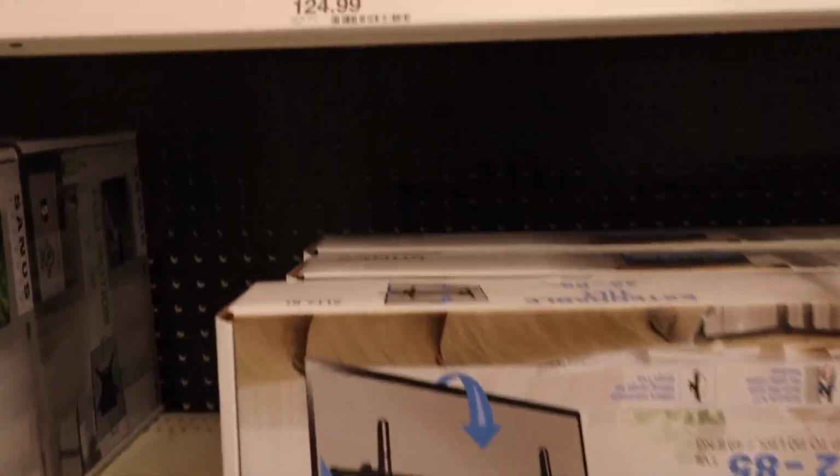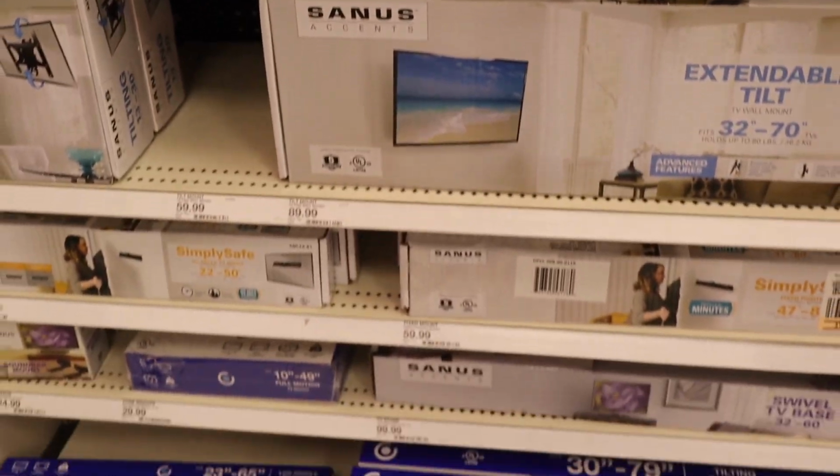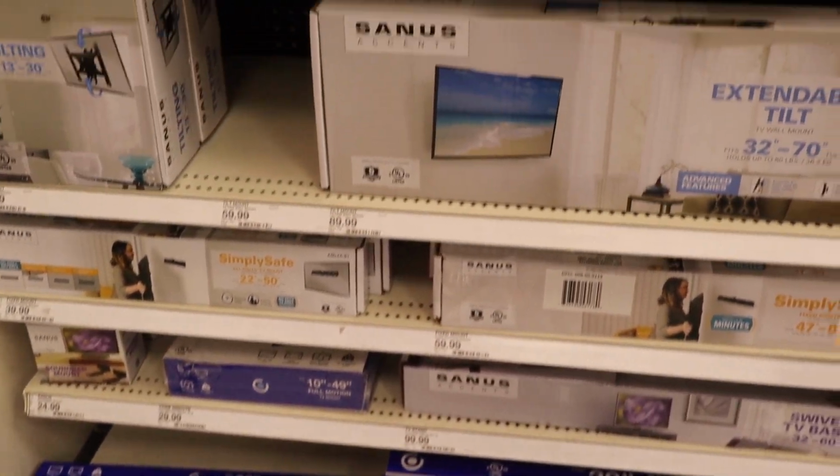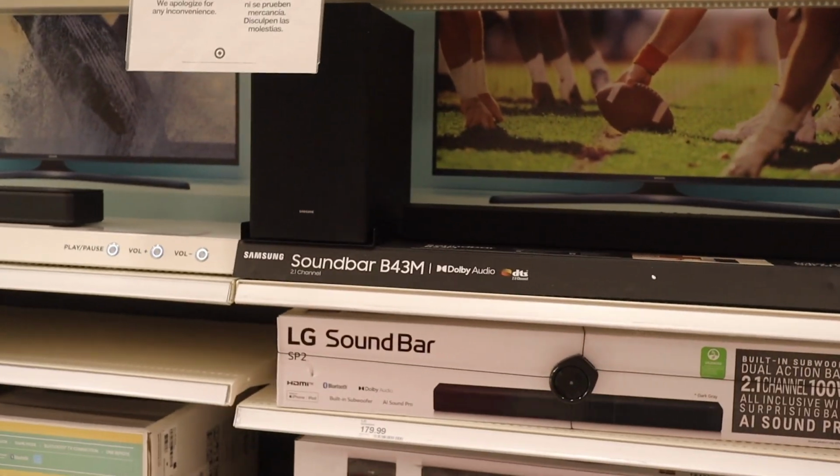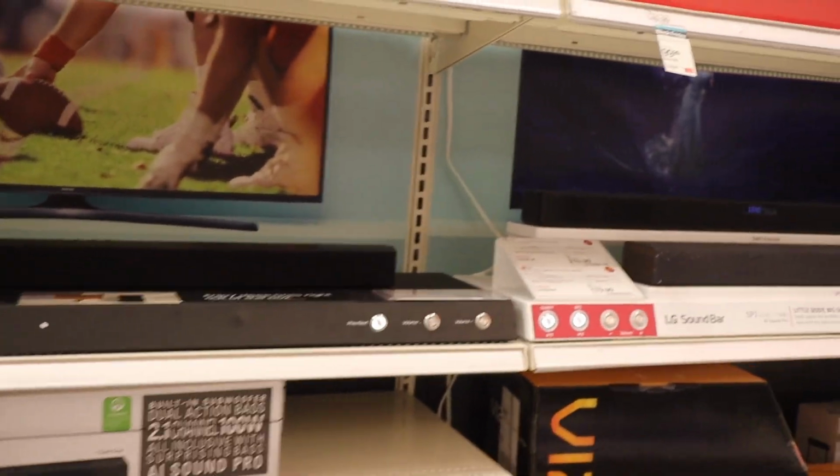Trying to see if I could find a TV mount. I have one, but I need another one. Hey babes, with these prices, I'm gonna be right back on Amazon, because what? I don't care if it twerks, swivels, spins. Mm-mm. And I also want to get a sound bar for my living room. So that's something I'm gonna, ooh, that one's on sale for $100.